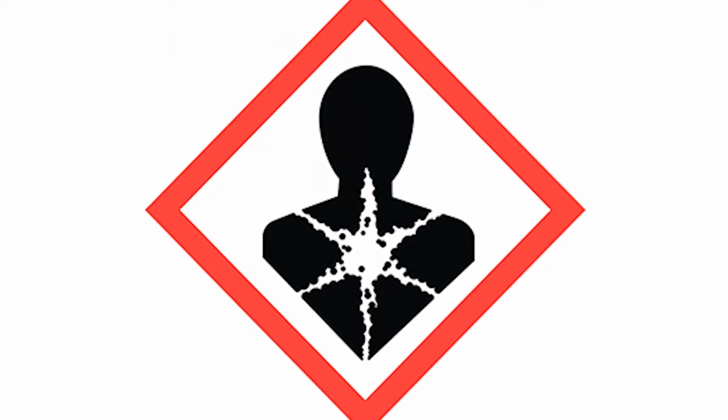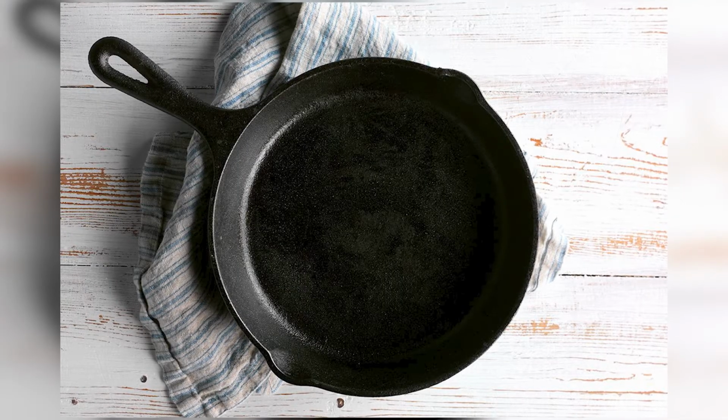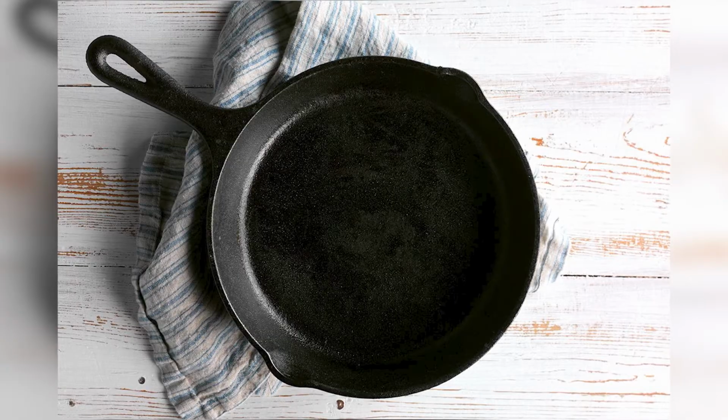A lot of the new kitchen equipment has chemical coatings on it, like let's say Teflon. And you know, when Teflon gets overheated, it releases carcinogens. Also, with those chemical nonstick coatings, you have to be very careful that you don't scratch them or chip them, because if you do, you're exposing your food to those chemicals. But cast iron pans are naturally non-stick, no chemicals needed. You just have to season it before you use it, which we'll talk about later.